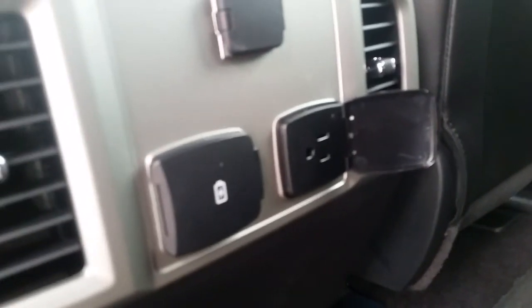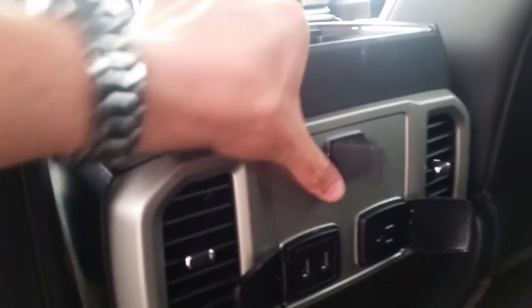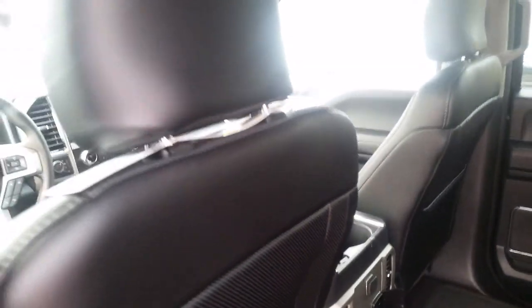Having a look at the back of the console, there's a 110 plug which you can use for all sorts of things, tools, electronics, run blenders out camping, run a winch, all sorts of stuff. A couple of USB ports and a 12 volt as well. So let's hop inside the truck and go up front and have a look what's in there.